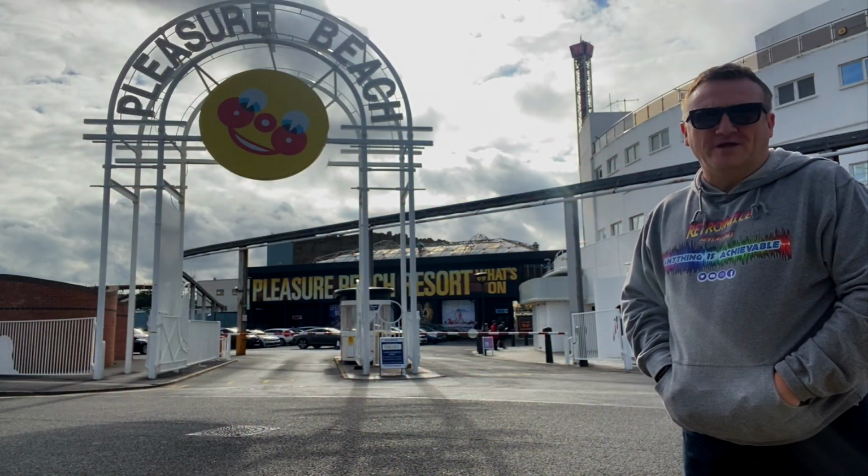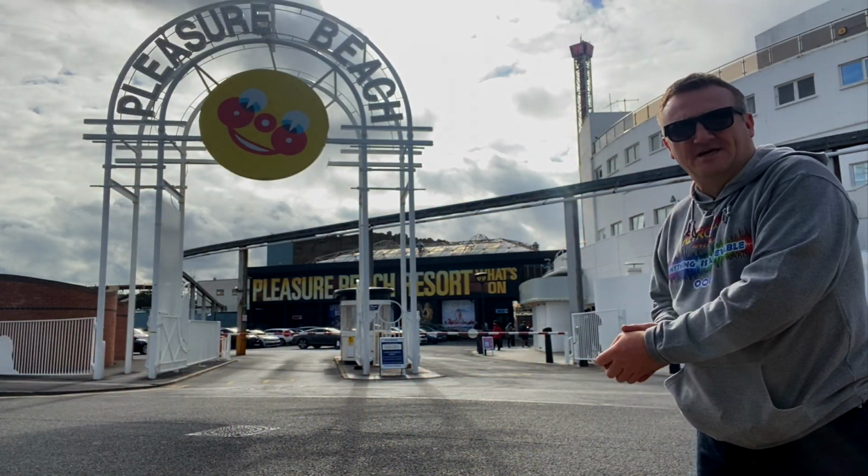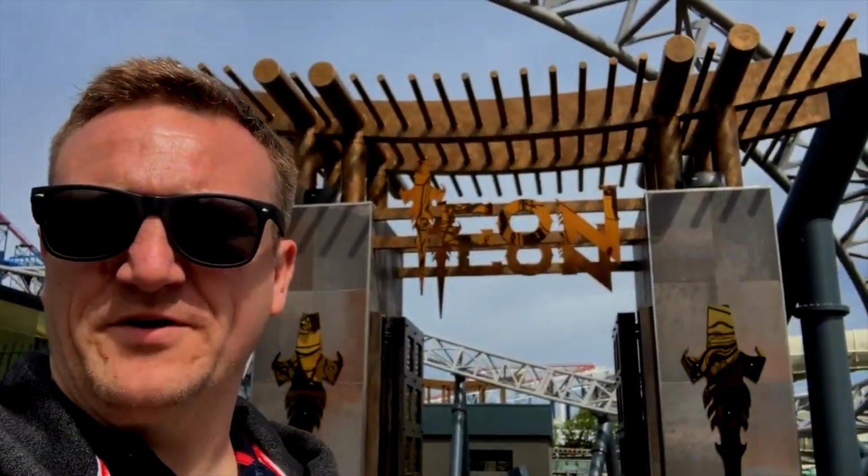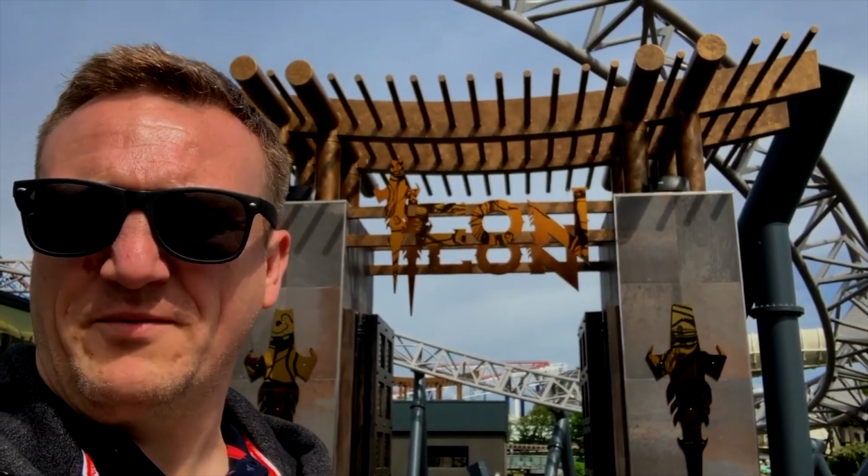Here we are at Blackpool Pleasure Beach for the new adventures. Let's get inside this park and see what adventures we can get up to. So it's a small wide review. This review is going to be on Icon at Blackpool Pleasure Beach.